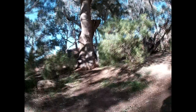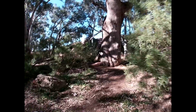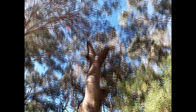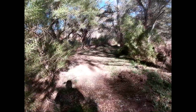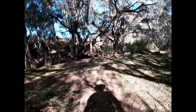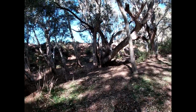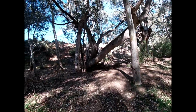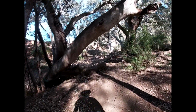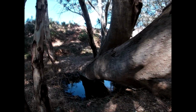Yeah, stinky poo. Now that's a big old dead tree there. Look at the size of that sucker. Good habitat for birds though. Yeah, so this is End Gorge, and just going to have a look around the creek lines now here. Bit of a slide over there. Looks like some kids have been having fun there. Bit of a hole here.